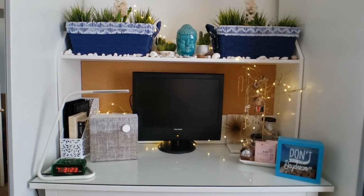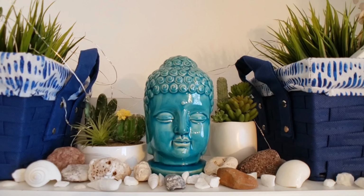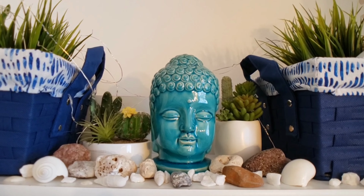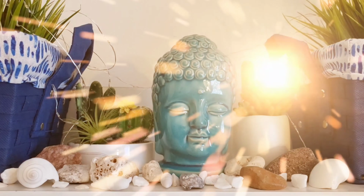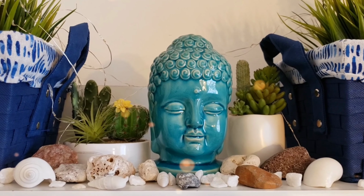So as you can see, I added some little touches with seashells, rocks, and also added some little decorative lights. And I wanted them to represent little fireflies flying through the grass.